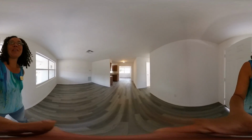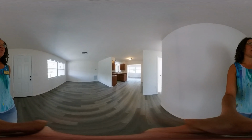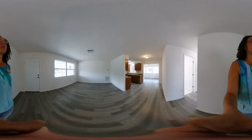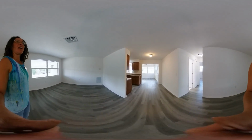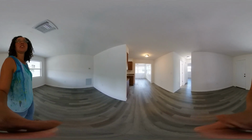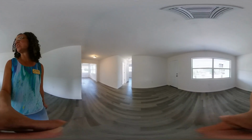Welcome to your home sweet home. So I'm very excited to show you this beautiful property. We are in the heart of Citrus County in Beverly Hills, Florida, and that location is ideal. There's no HOA here, no deed restrictions.